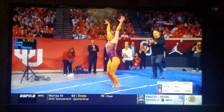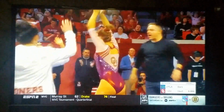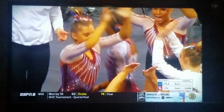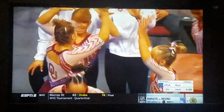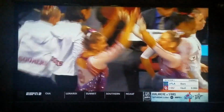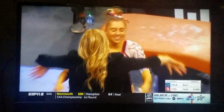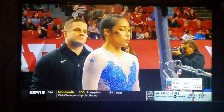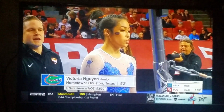She can be uncanny with these landings. Little hop forward. A really well done vault, however. Oklahoma is number 1 on this event for good reason. The way they drill this event, the way they explode off the table, get the height and the distance, and the all-important shape in that blind landing so that they can feel it and control it.